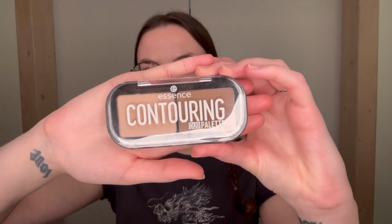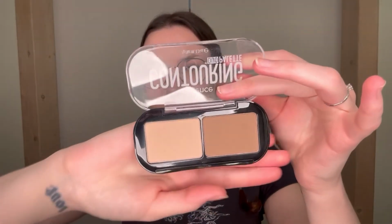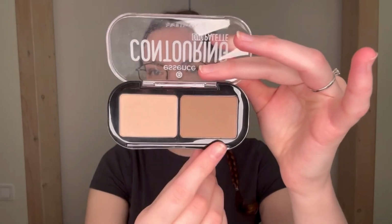Now let's move on to cheap products. I have here a duo product. It is the Essence Contouring Duo Palette in the shade Light, I am quite sure. Lighter skin, yes, it says here. I would like to not use this whole thing up because I am not crazy, but I am a little less crazy and I would like to hit pan on both of these shades.